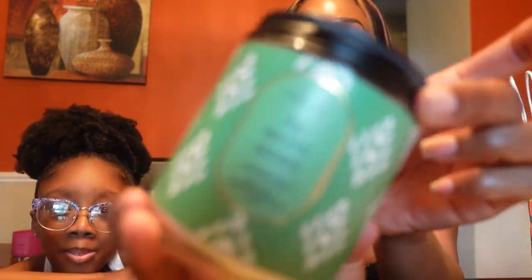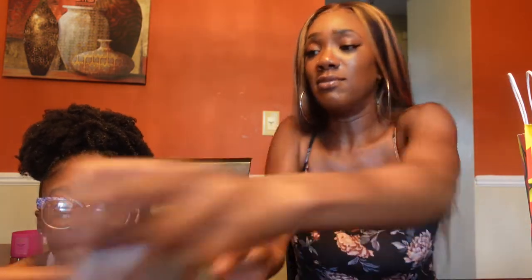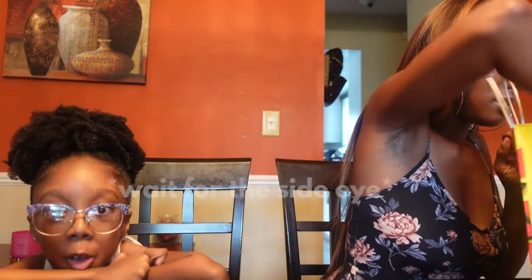And then this one is Fiji White Sands. Yas. That's another good bathroom scent. Did I just buy bathroom scent? I'm gonna have to go back. It was just, I was just stressed out. When you go back, I'll come back.